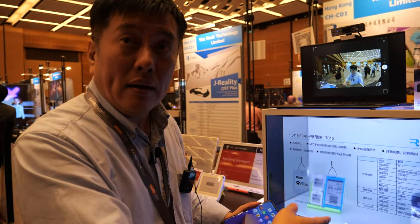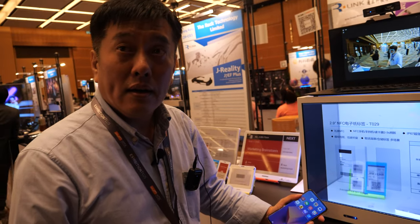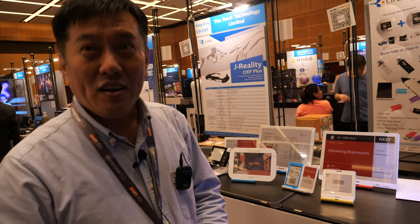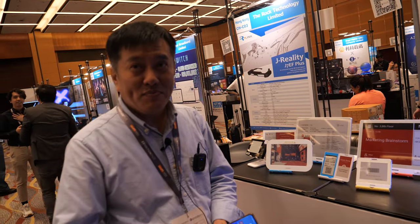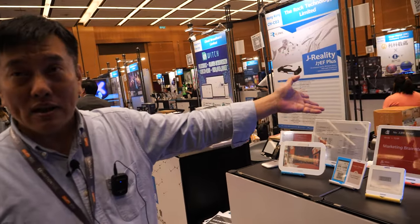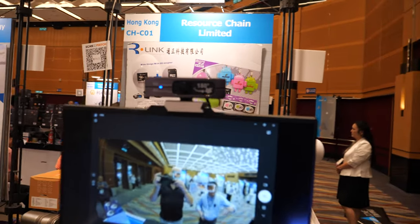So how long ago did you start this company? Twenty years. And so many different technologies you do? Before, we did mobile phone accessories and memory products. And here is a 180 degree camera. Let me try to focus.